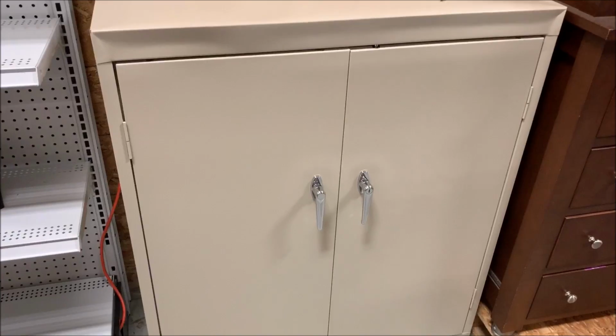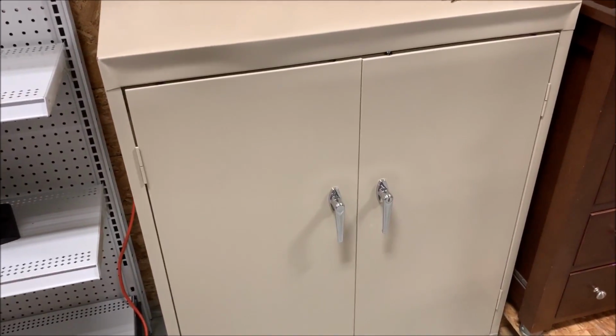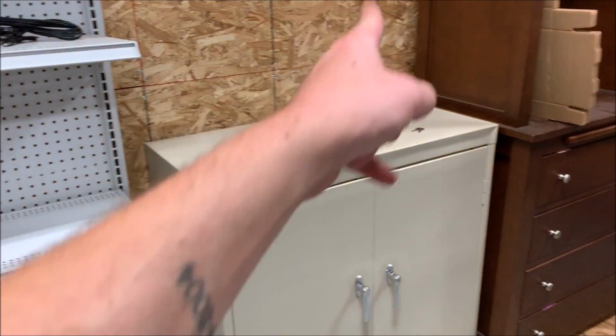My initial plan for this when I put it in here was to be able to lock up higher value inventory. I'm not too worried about that, so I don't know what I'm going to do with it. Maybe I'll sell it and extend the shelves over.